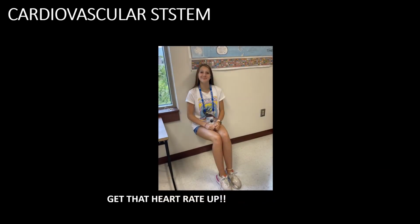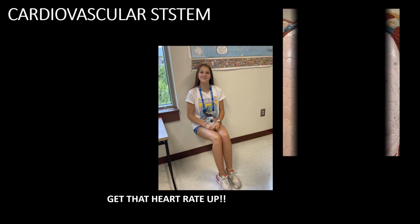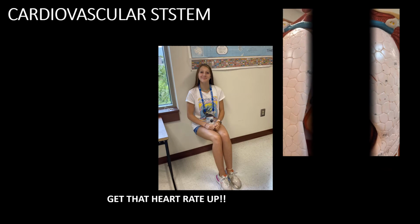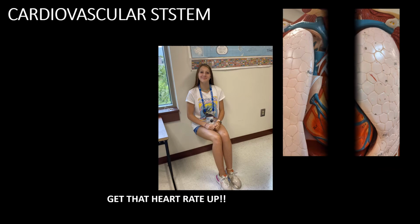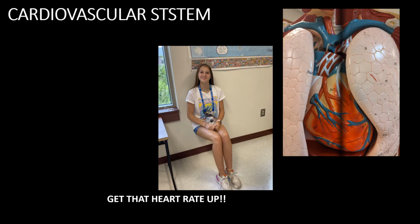In anatomy class, we learned about many things, but one important system we learned about is the cardiovascular system. The cardiovascular system consists of your heart, blood vessels, and blood. The heart has 4 chambers. The upper chambers are called atria, and the lower chambers are called ventricles. The right side of the heart receives deoxygenated blood, and the left side receives oxygenated blood. When the heart receives deoxygenated blood, it pumps it to the lungs to get oxygen. Then it takes it back from the lungs and pumps it all around the body.